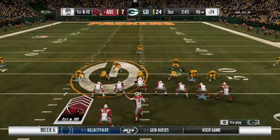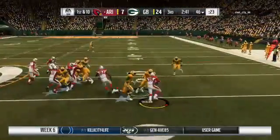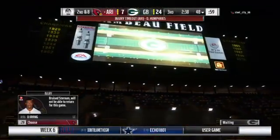After the penalty, they go with Barkley. And he'll fight his way forward to about the 48-yard line.